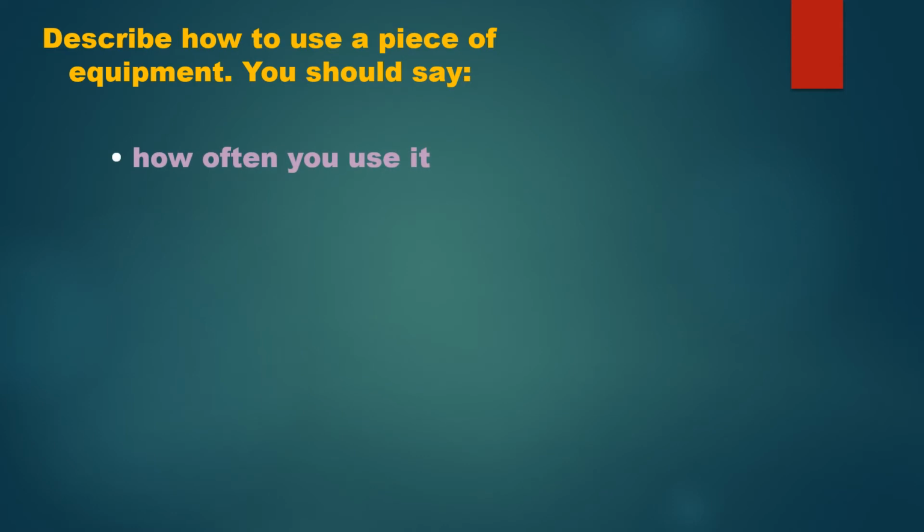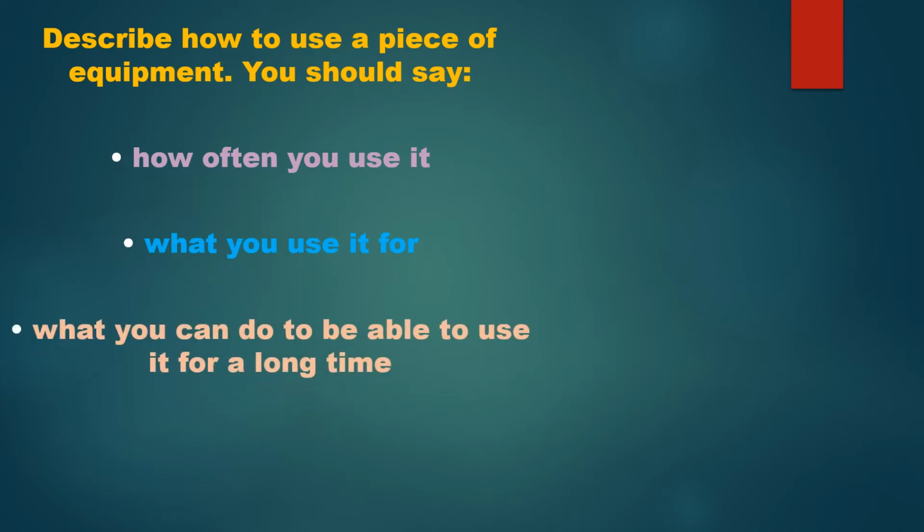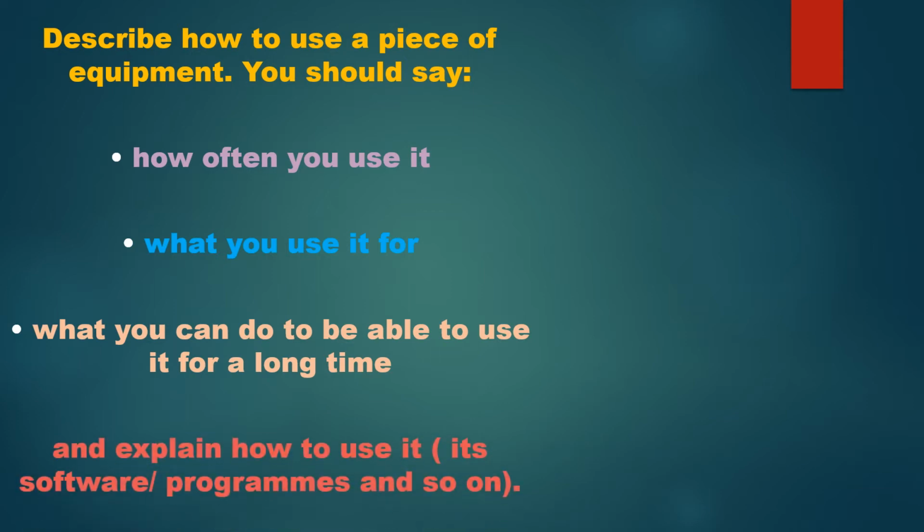Here are the bullet points. How often you use it, what you use it for, what you can do to be able to use it for a long time, and explain how to use it, its software, programs, and so on. So how you will use it, how you came to know how to use them, or in your day-to-day life. So this is the cue card.